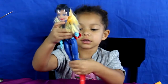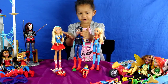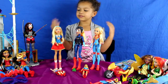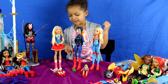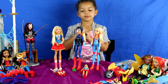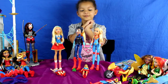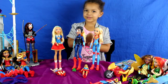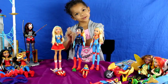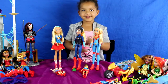Oh, okay, get this. And here's all the Supergirls compared to this one. All of them look beautiful. And even this one, and this one, and that one. You can see that in another video, and this one in another video, where Batman showed this one off, and I showed this one off, Supergirl showed this off, and now it's Violet's turn to show this one off.